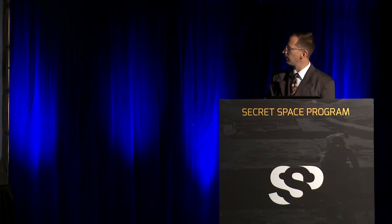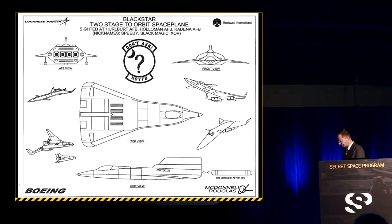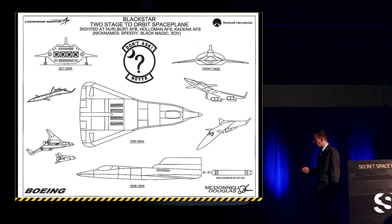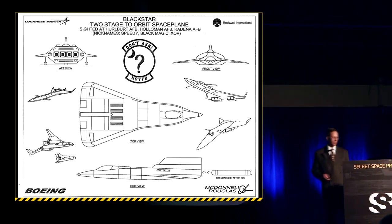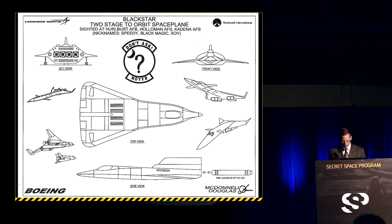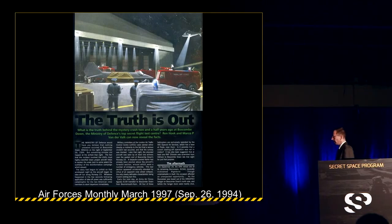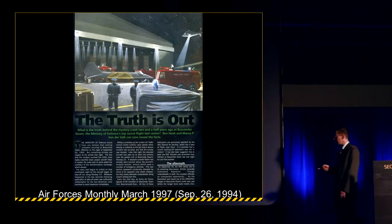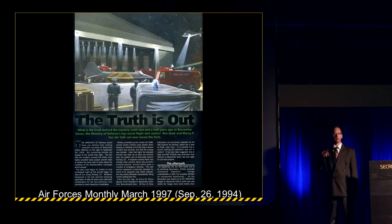And this is the configuration per the Bill Scott article. They also mention that there was a solid rocket booster that is loaded into the aft end of this vehicle. So we're definitely talking at least Mach 4.2 for this particular configuration. The truth is out. Air Forces Monthly, March 1997, September 26, 1994, was the date of an event that has never been talked about in American press. I had to get an overseas publication for this.